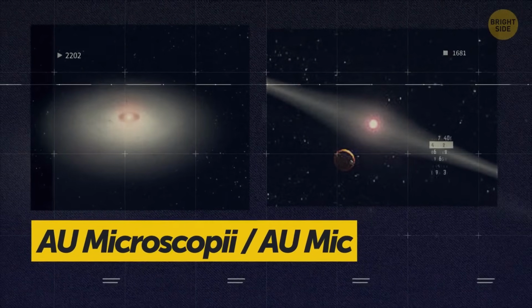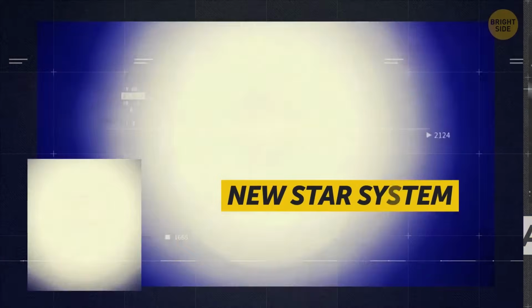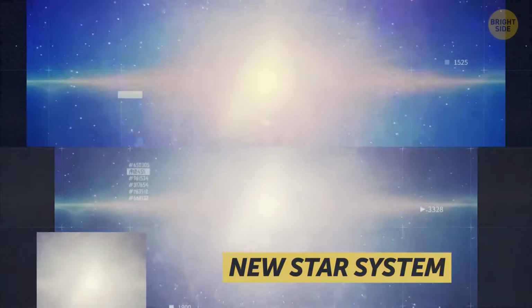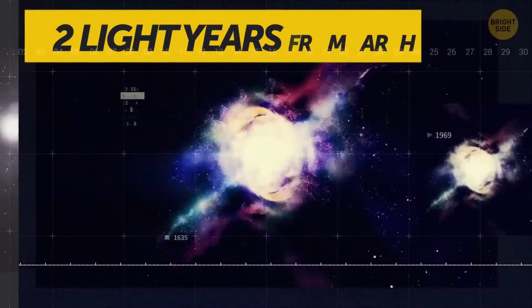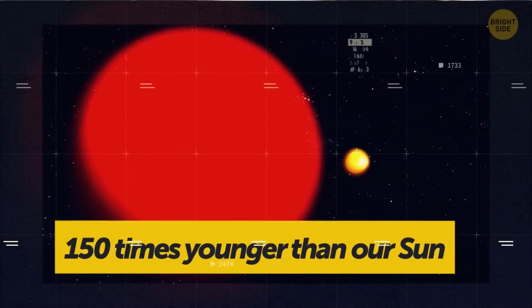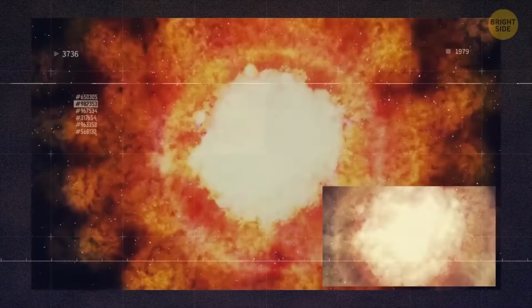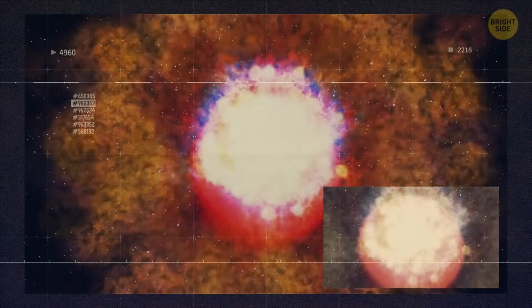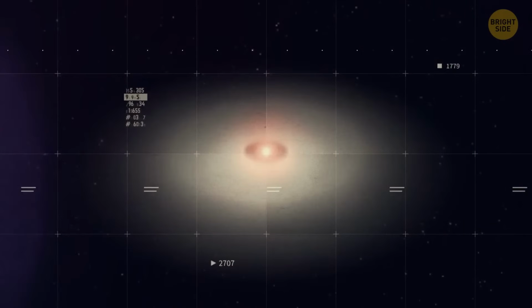AU Microscopii, or AU Mike for short, is basically a cradle of a new star system that can be observed directly. It's really close, only 32 light-years away, and the star is very young, around 150 times younger than our Sun. On a cosmic scale, it's like a newborn baby, and you can still see a cloud of debris swirling around it from the time it was born. But the curiosities don't stop there.